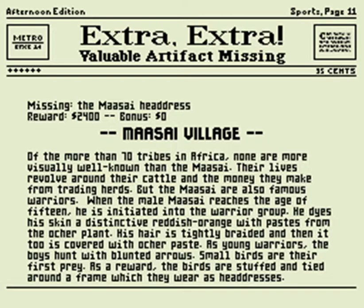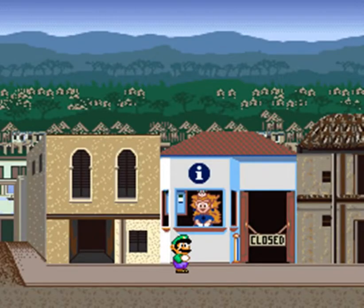Of the more than 70 tribes in Africa, none are more visually well known than the Maasai. Their lives revolve around their cattle and the money they make from trading herds. But the Maasai are also famous warriors. When the male Maasai reaches the age of 15, he is initiated into the warrior group. He dyes his skin a distinctive reddish-orange with pastes from the ochre plant. His hair is tightly braided, and then it too is covered with ochre paste. As young warriors, the boys hunt with blunted arrows. Small birds are their first prey. As a reward, the birds are stuffed and tied around a frame which they wear as headdresses.